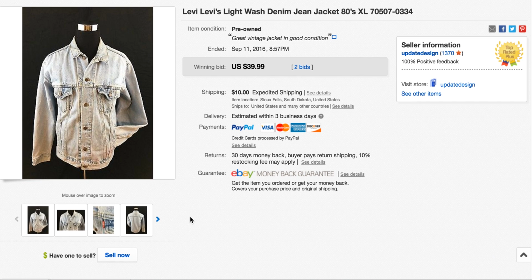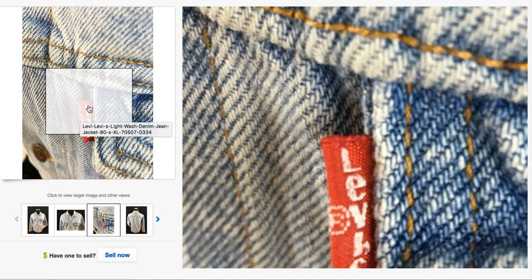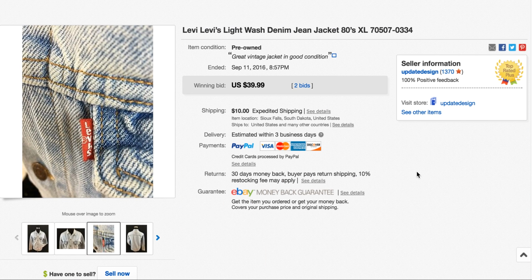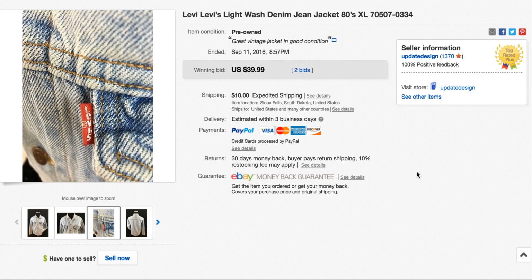Levi's, any of the old Levi's sell really well. Now, one thing that I want to let you know, you want to keep your eyes open for the red tab Levi's that have the uppercase E. If it ever has the uppercase E, you're looking at well over $100, sometimes upwards of $300, because those are the original Levi's from way back in the early 1960s, 1970s, I think is the time frame. Don't quote me on that.